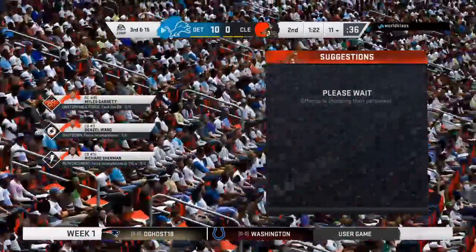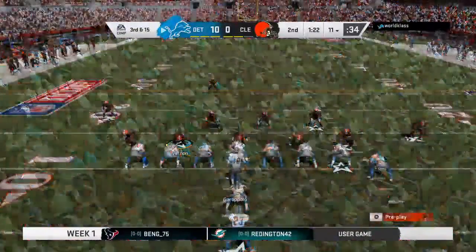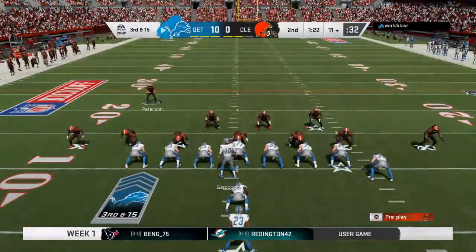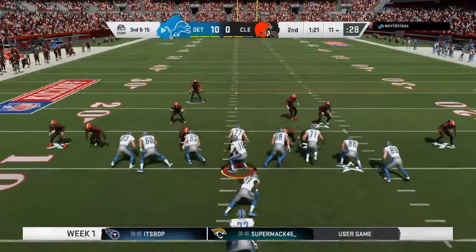To go through his progressions, find someone to get rid of the football. Before he knew it, he was on his back. That just brings us right back to what you said in the beginning. A great job defensively. Nowhere to go with the football. That led to the sack.